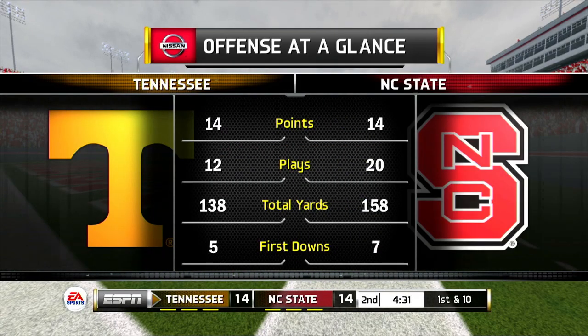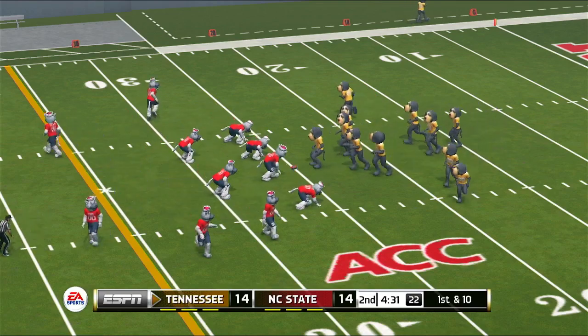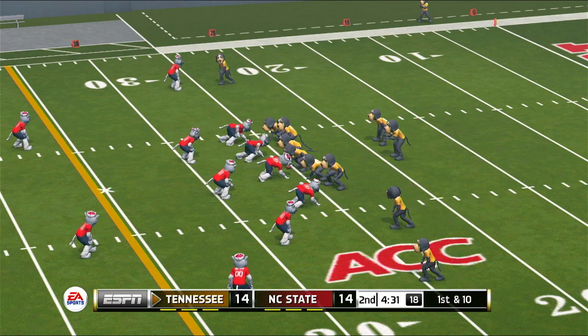Just amazing, Herbie. We've seen four straight possessions now in which the offenses have scored. You always want to go in the locker room with momentum. So as we get closer to halftime, I think we'll see more and more attempts to create big plays.